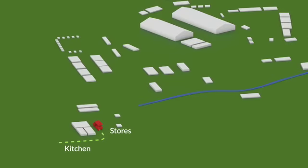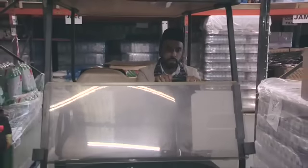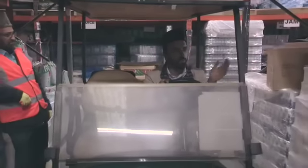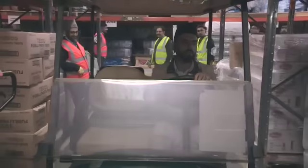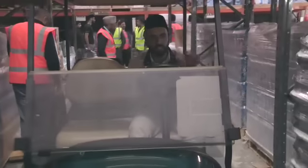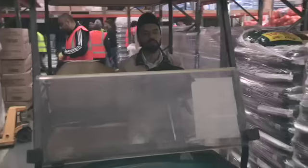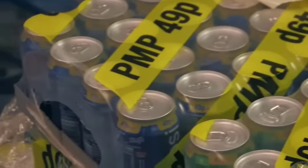Second item on our tour is the store. All the departments send their members to this department in case they require anything from the stores department, be it water, be it rice, be it plastic cups, be it cutlery, or be it any refreshments for their members.